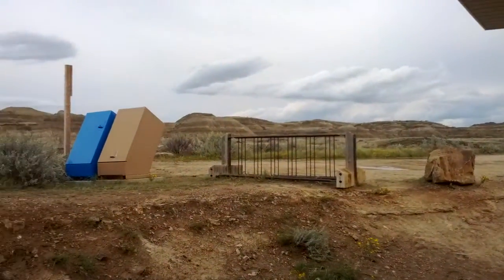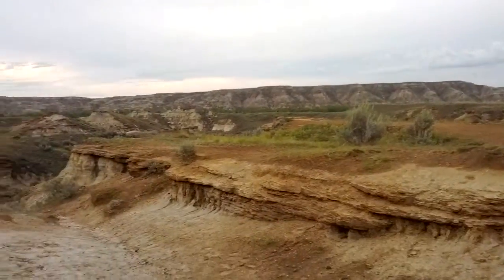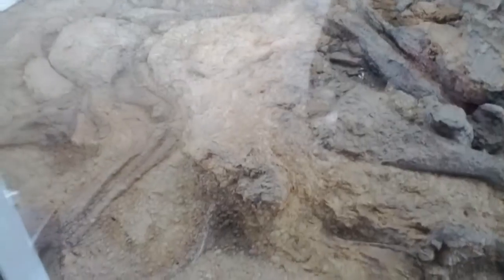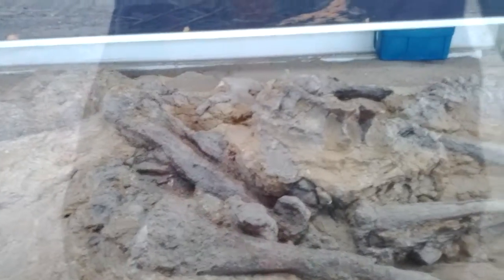The skeleton lying before you represents a 75 million year old mystery. What kind of animal is this? And how did it die? We know that this is a hadrosaur, a duck-billed dinosaur that fed on vegetation. But we have found several different types of duck-billed dinosaurs in the park. And the best way to distinguish the exact type is by looking at the skull. But in this case, the skull is missing, possibly washed away by the river.